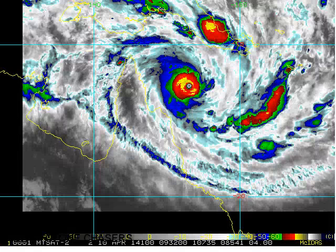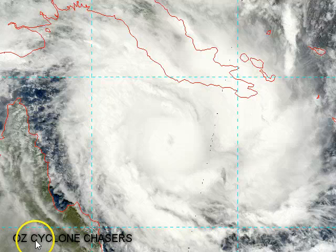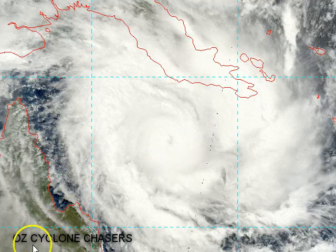I guess we can show you satellite pictures all night about how good this thing looks, and we'd never get tired of it. You can see here, beautiful structure in the system. We take a look at the visible a little bit earlier today when the sun was out. We could see here the eye just starting to form.